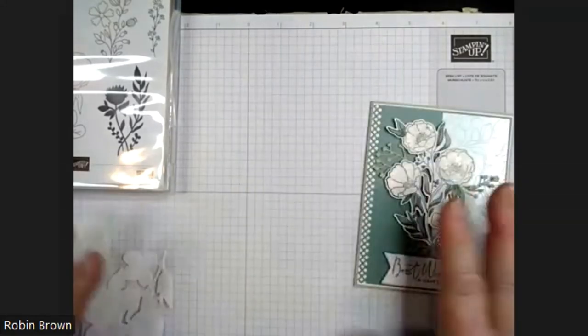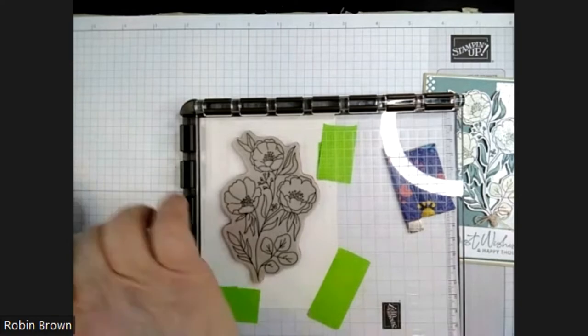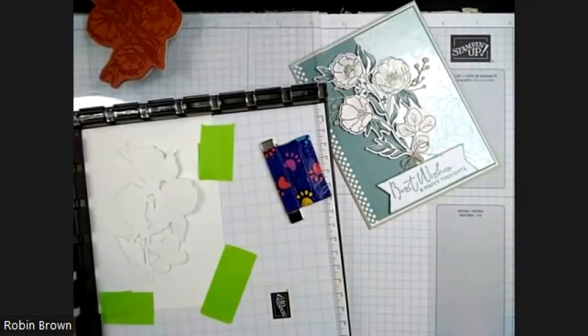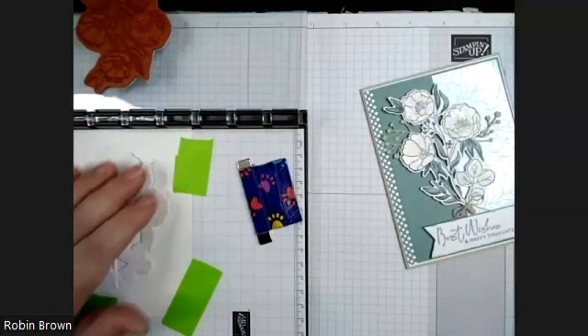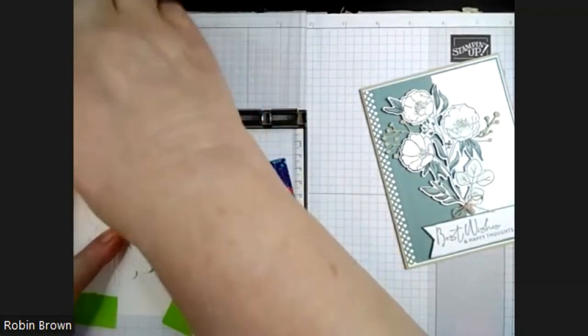All right, so the first thing I did was stamp out this image. And I have that mounted up in my Misty, to put this guy in here. I'm going to find my black ink, here we go. So I die cut out. Well, I actually stamped and then die cut. But I'm trying to show you how you can die cut and then stamp if you're going to do a bunch of these.